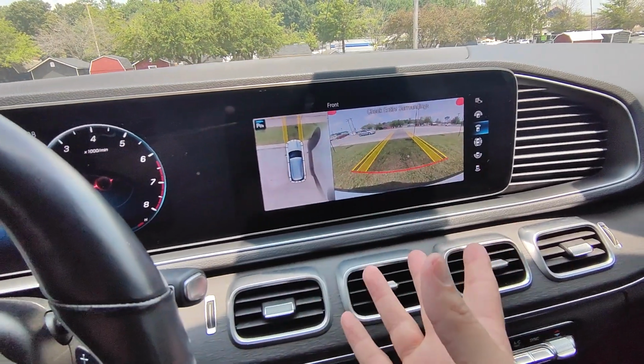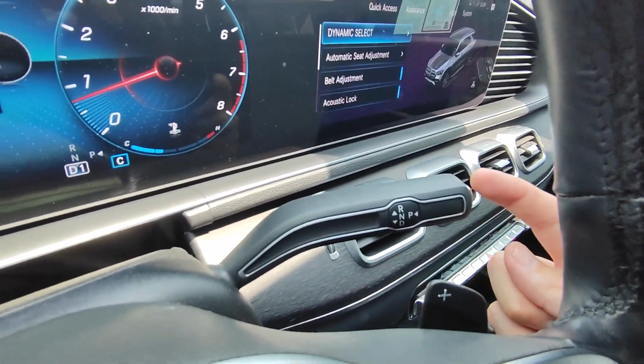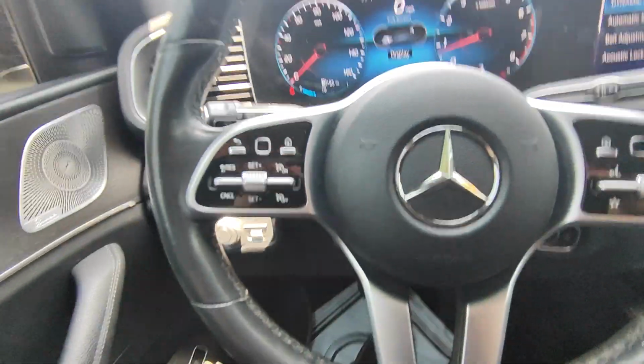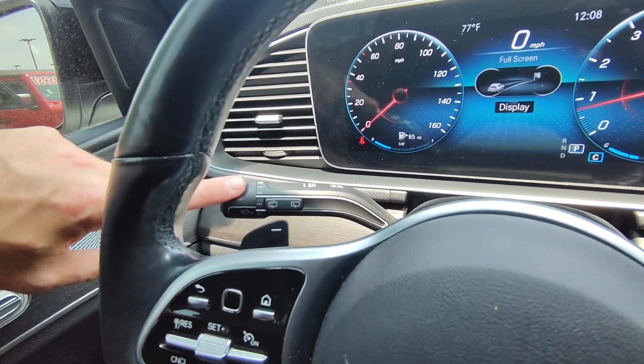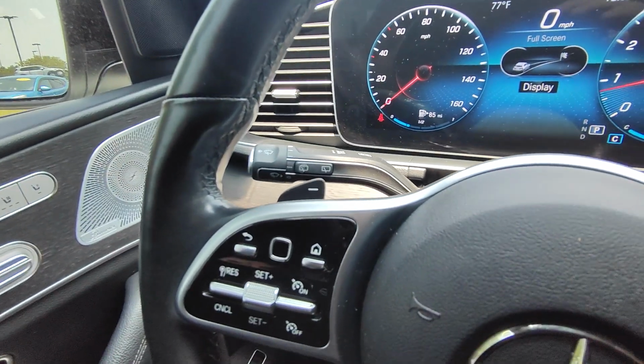There's no leeway time in between. Then when you want to put it into park, you just have to press this little button in at the end, and that will fully park it from there. Otherwise, over here you've got all of your different settings for your windshield wipers, for both the front windshield wipers and the back ones as well.